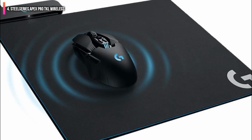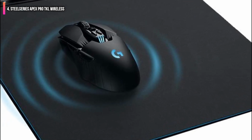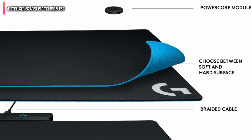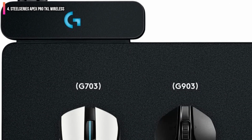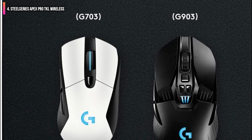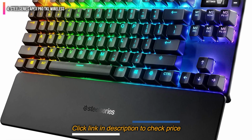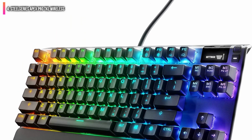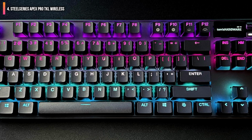The Apex Pro TKL Wireless's roomier layout allows for dedicated media keys and a customizable OLED smart display. Also, unlike its predecessor, it comes in both wired and wireless versions. The Apex Pro TKL Wireless is an excellent, highly customizable gaming keyboard in a TKL layout, which is much less restrictive than the Apex Pro Mini's 60% layout, but we're still holding out for an update to the full-size SteelSeries Apex Pro to rival Razer's excellent Deathstalker V3 Pro.